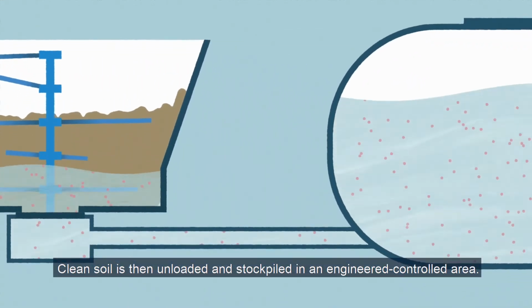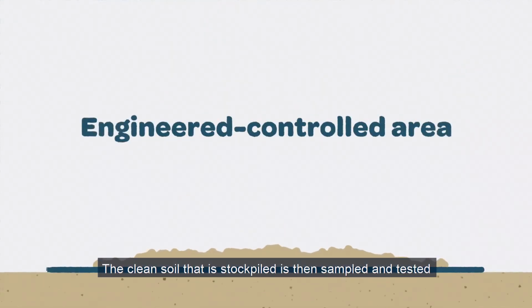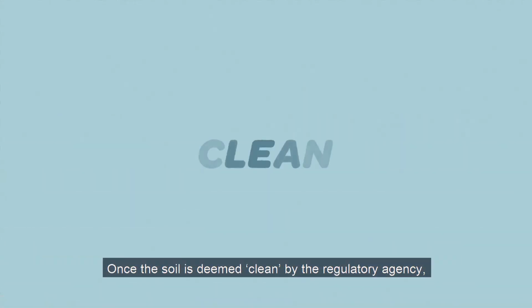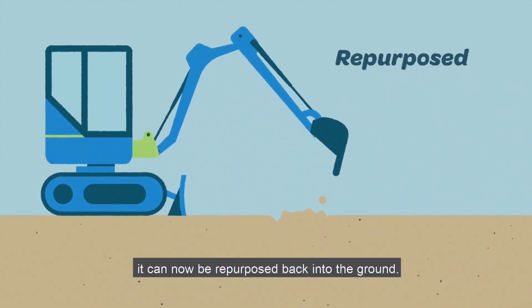Clean soil is then unloaded and stockpiled in an engineered controlled area. The clean soil that is stockpiled is then sampled and tested to ensure it has met remedial goals. Once the soil is deemed clean by the regulatory agency, it can now be repurposed back into the ground.